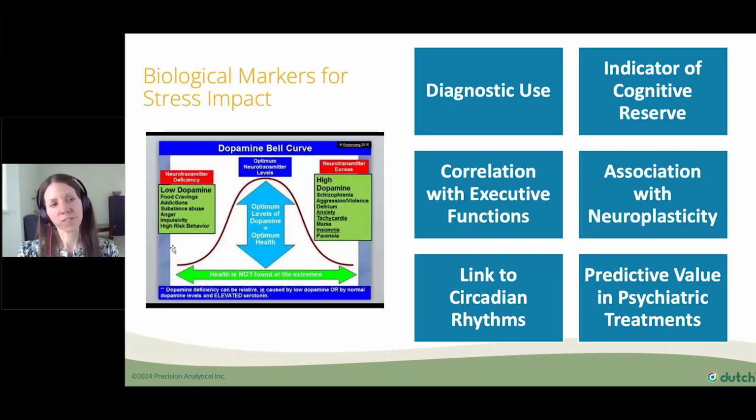And then it can be predictive as well in psychiatric treatment. We can monitor how well things are working by monitoring HVA levels: get a baseline, monitor after initial treatment, and then after further treatments, to see how psychiatric treatments are developing and progressing in order to most optimize the patient's healing journey. Next slide.